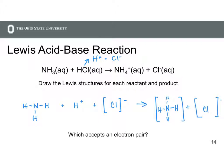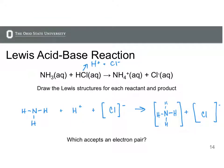You guys remember doing your Lewis dot structures? All right, so I have the outline here of our Lewis dot structures. So our ammonia should have a lone pair on the nitrogen. And the reason we're drawing these Lewis dot structures is so we can see where there are lone pair electrons. Proton, simply a proton, no electrons. Okay, chloride ion. It's going to have 8 electrons.